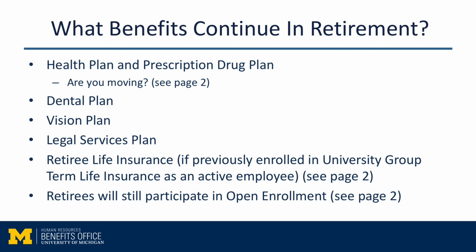If you are enrolled in the basic level of university life insurance as an active employee, your coverage will convert to retiree coverage upon your retirement. However, the amount of coverage will decrease each year starting at age 56 for a maximum of $2,000 of coverage at age 66 and older.